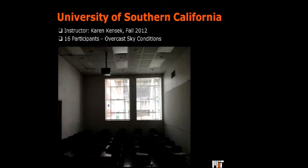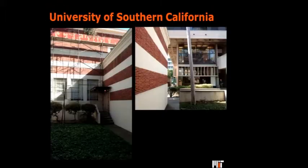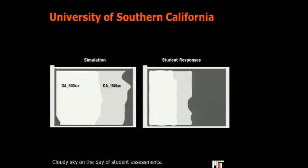And here we have some more. This is actually University of Southern California, where they did it on the one cloudy day in the year. They managed to do this. And this is the space from outside. It's the space here. I haven't been there, so here's simulation and student responses.